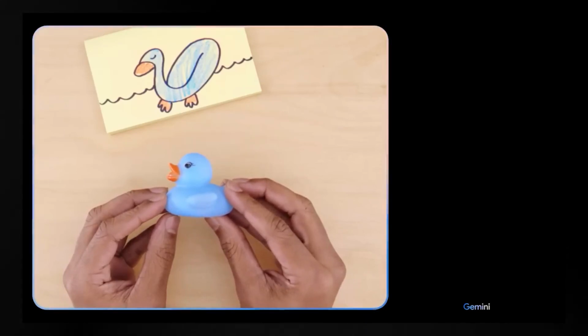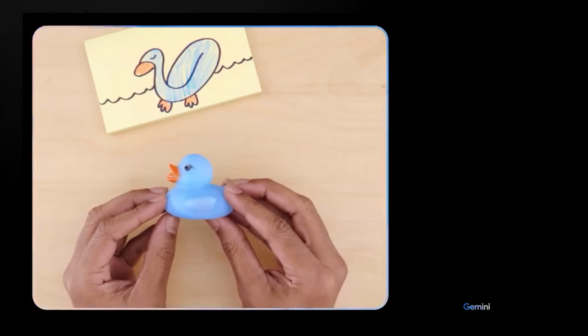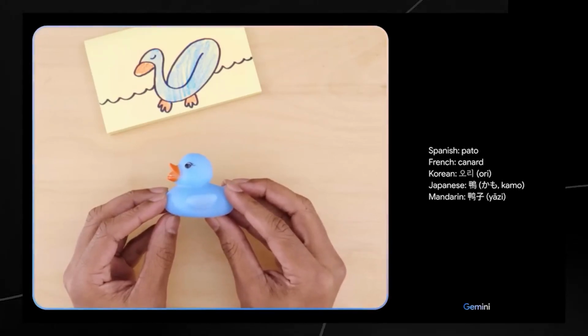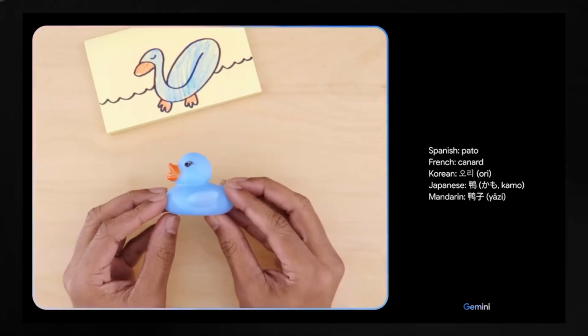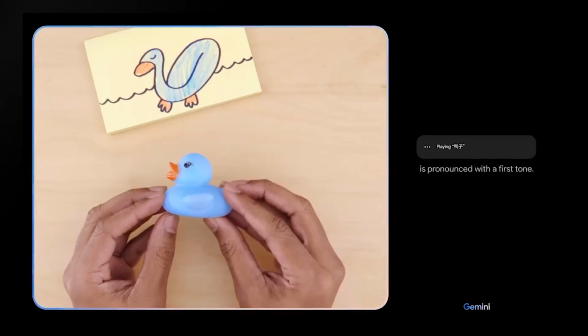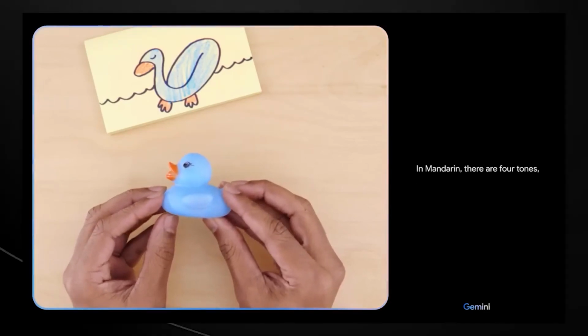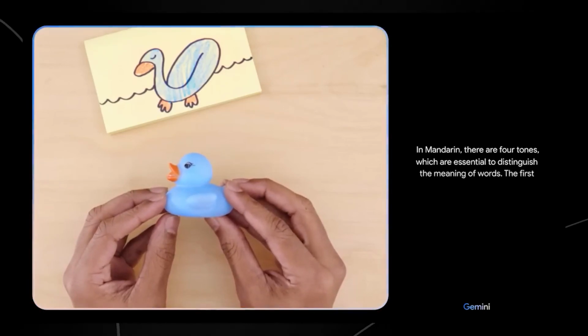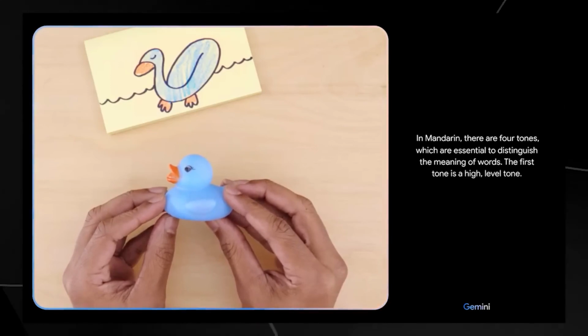Can you teach me how to say this in a different language? And give me a few options. Ooh, can you explain how to pronounce the Mandarin one? Is it Yazi? Yazi is pronounced with a first tone. In Mandarin, there are 4 tones, which are essential to distinguish the meaning of words. The first tone is a high, level tone. Oh, okay.